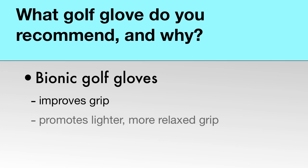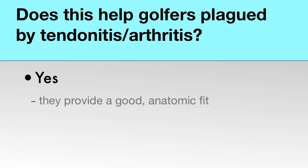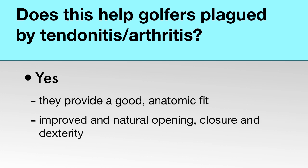Does this help, especially the folks that might be plagued by tendonitis? Absolutely. Tendonitis and arthritis patients love these gloves. They give a good anatomic fit, and the way they're cut and designed makes the opening and closure and dexterity a lot more natural. The game of golf is a lot more difficult on the body than many of us realize, but now we're starting to realize it because of the injuries we see at the professional level. Tiger Woods' knee comes to mind.